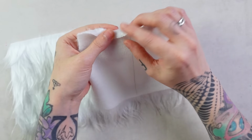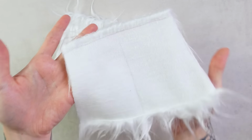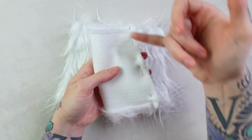I cut the pieces for them from white fur already, and in the same fashion as the sleeves, first glue around the upper and lower seam allowances. Then fold them together and make sure all the fur is tucked in before sewing them together finished sides in.